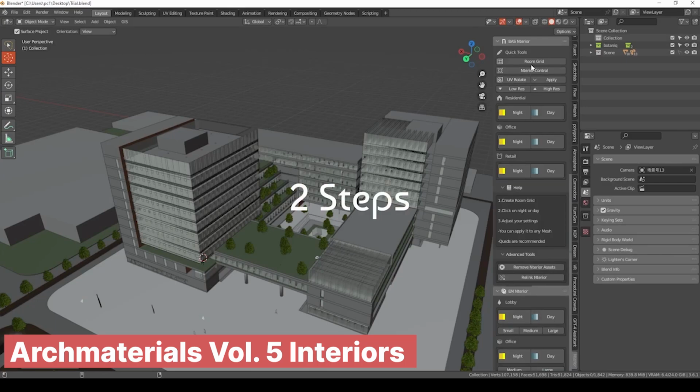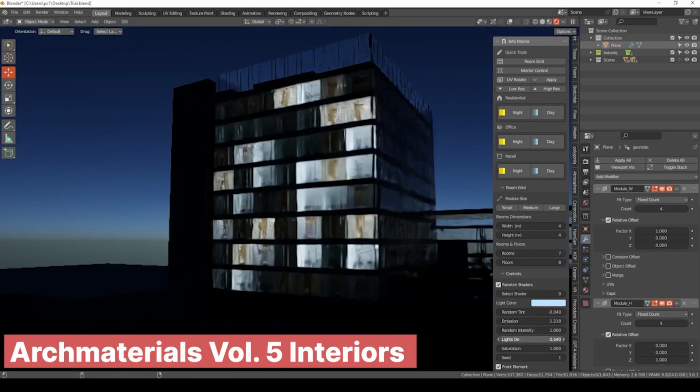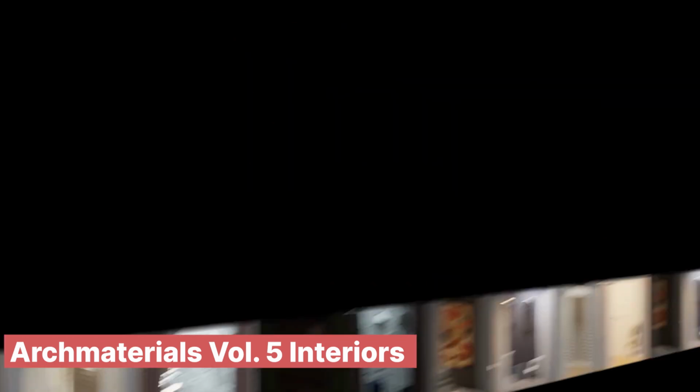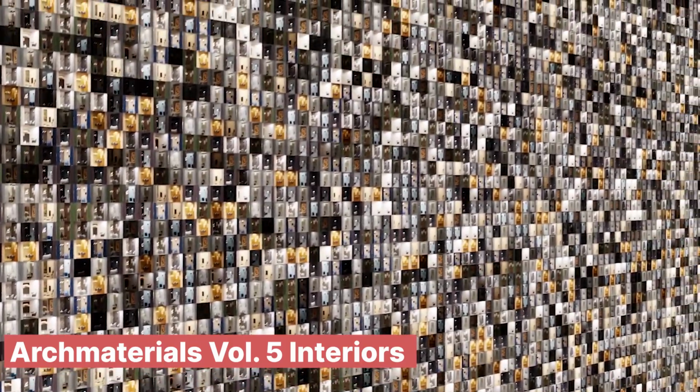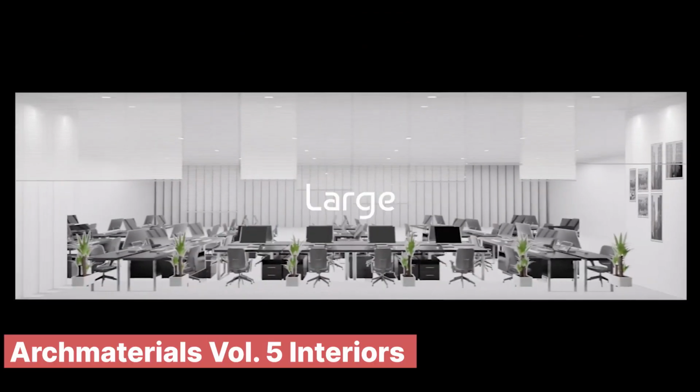Evermotion also offers another specialized collection, this time geared towards architects and environment artists who want to add detailed interiors to buildings without heavy geometry. These assets use parallax mapping, a clever technique that projects depth onto a flat surface, making it look like a fully modeled space without the performance cost.